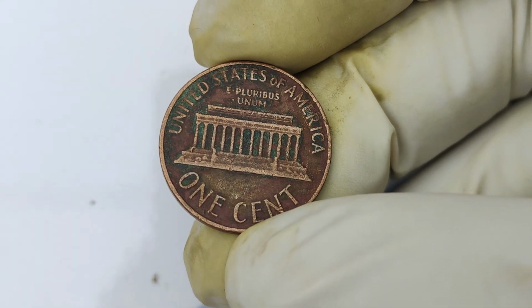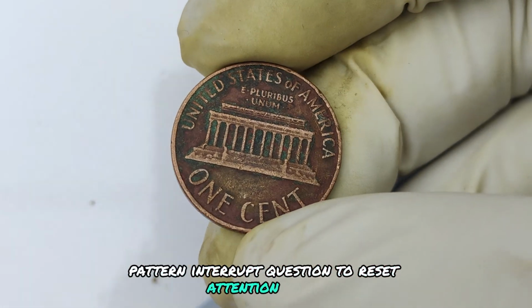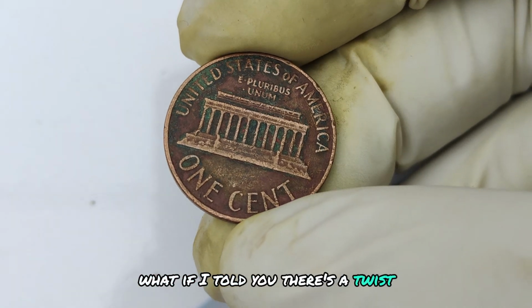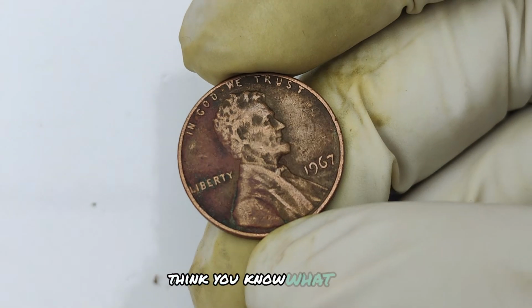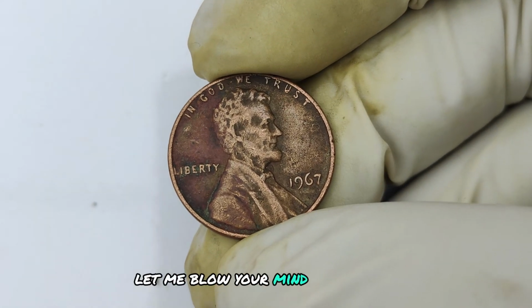What if I told you there's a twist that makes the difference between a $5,000 penny and a $50 penny? Think you know what it is? Let me blow your mind in a minute.